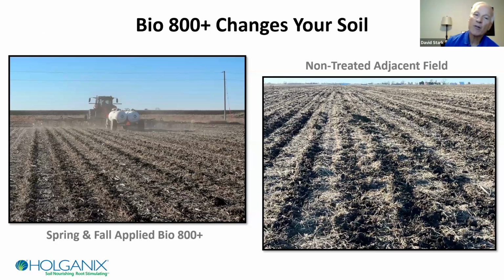Now, here's another field. Here he is. He's used the product in the spring because, again, you want to put life back in the soil after winter and in the fall to degrade his residue. Now he's applying anhydrous. And you can see the residue is looking really good in terms of its degradation. What he told us was the ground worked so well that the rows covered, the anhydrous stayed in the ground, and he could actually drive faster.